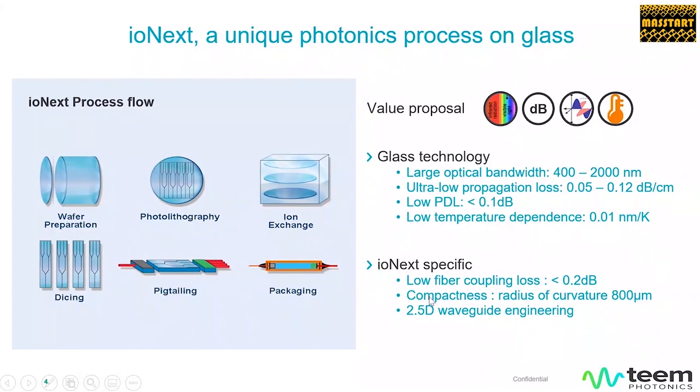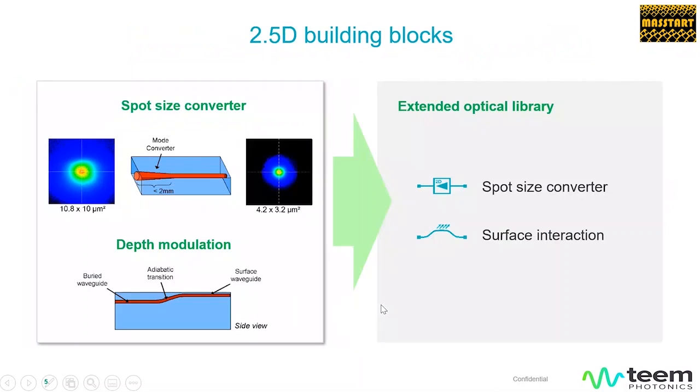On top of that, we can at the same time offer rather low coupling loss with optical fibers and rather compact devices. Of course, it doesn't compare with Silicon Photonics because the index contrast is clearly not the same, but we have some tricks to go around that. Those tricks, which we call 2.5D waveguide engineering, sum up to our spot size converters on the facet. We can very well match the SMF28 or PM fibers' mode field diameter on the facet for good coupling, and we reduce the mode size to about 4 by 3 microns.